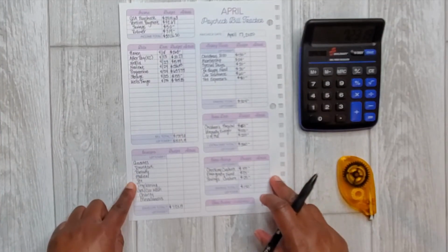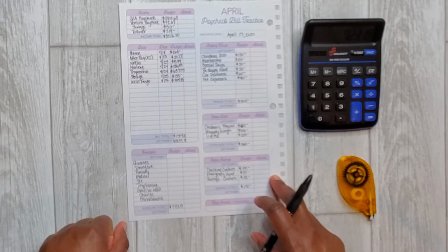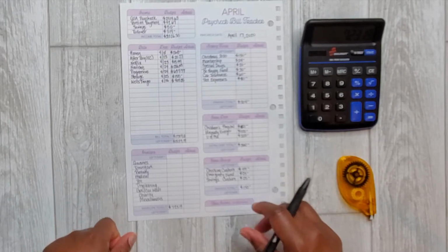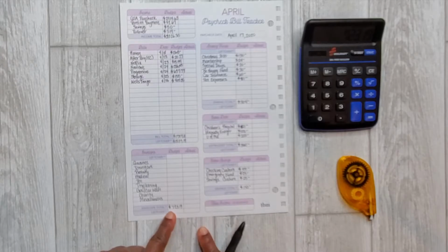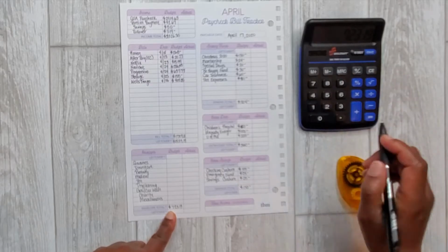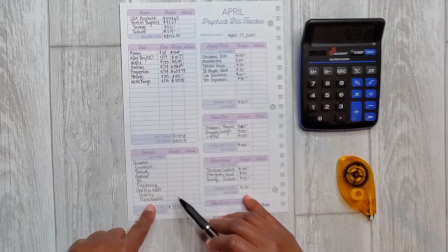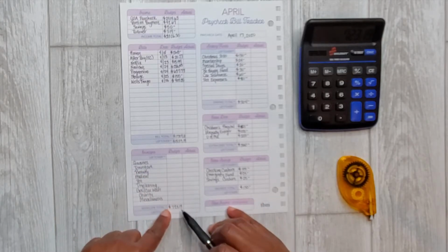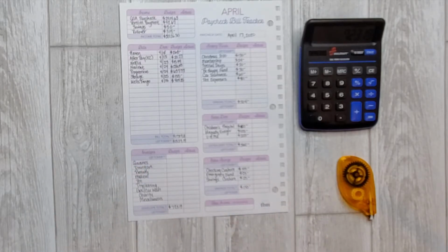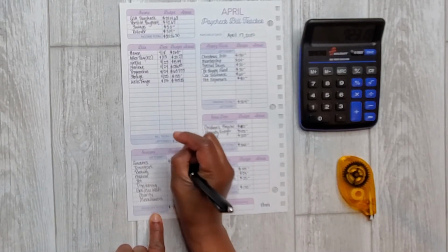My variable expenses for this month are groceries, dining out, beauty, medical, pet, dry cleaning, gas, car wash, which I combine, charity, and miscellaneous. So now I'm going to take my budget of $723.19. I actually had that already in the calculator. And I'm going to try to break this amount down into these different categories so that I end up with that total. Let's see, for groceries, I really haven't been spending as much as I thought. So I think I'm going to stick with $60 for that.